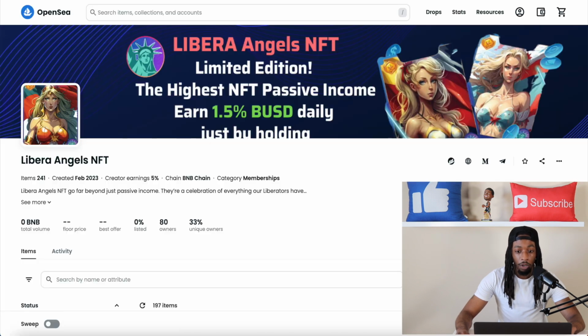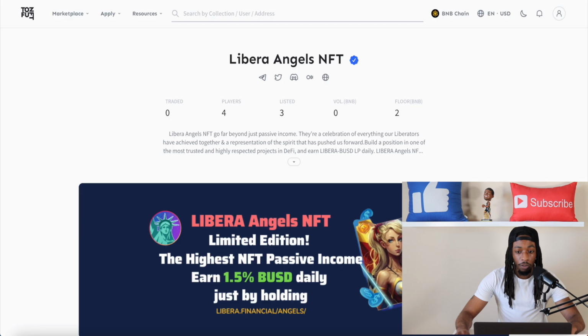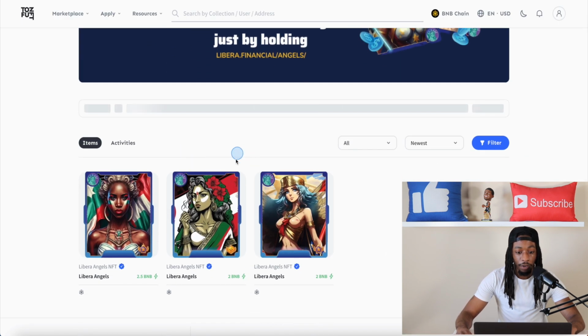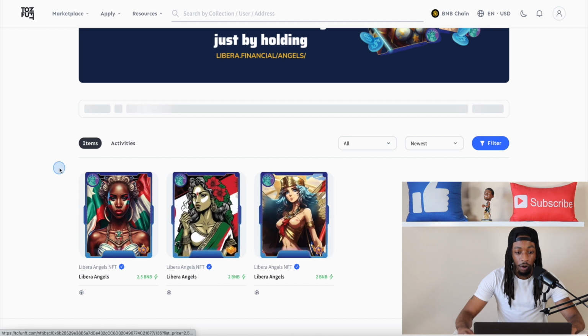We'll briefly head over to OpenSea. You can see they're already registered for OpenSea here. There's none listed that you can buy right now. They're probably waiting for the mint out, and then it will start to show some of the art. And then if you look over to BoV NFT, they're listed here. There's a couple here that have been listed. As you can see, 2 BNB, 2 BNB, 2.5 BNB. But this is what some of the art looks like here.